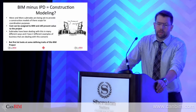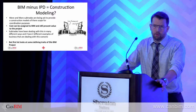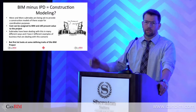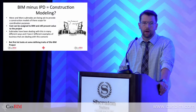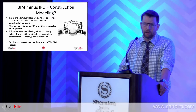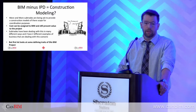So more and more subtrades are being asked to provide construction models within their scope. You're seeing a lot of this in specifications. Some of it's really good, some of it's really gray. The important thing to remember here is that BIM can be provided at a cost and still provide value to the project. So you have to keep an open mind in that. It's tough to make the ROI on this, but it can be done, and it does still progress BIM and your company in the right direction.